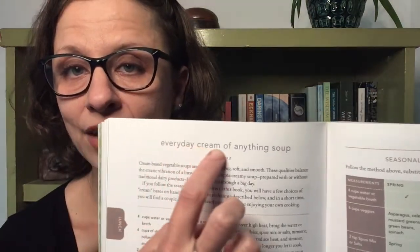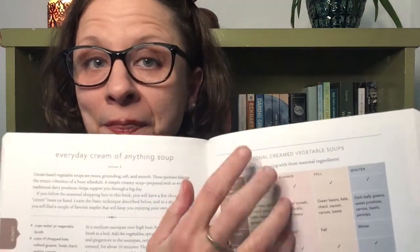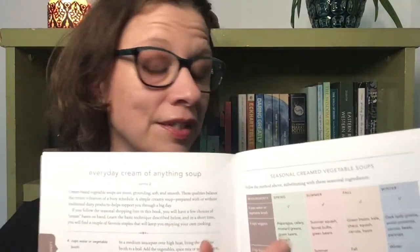So she has an everyday frittata in here. This is one that I love very much because this is kind of the way that I cook. She has everyday cream of anything soup. So it gives you just really basic guidelines for combining vegetables and cooking them up in water, and pureeing them, adding some creamy, flavorful elements, and you got yourself a soup. And this little chart actually inspired me just the other day to make a pureed kale and green bean soup, which was really delicious. I'd never thought of putting green beans into a pureed soup before, but I had some that I needed to use, and it came out bright green and beautiful and very revitalizing.